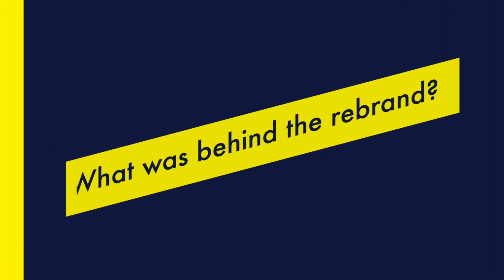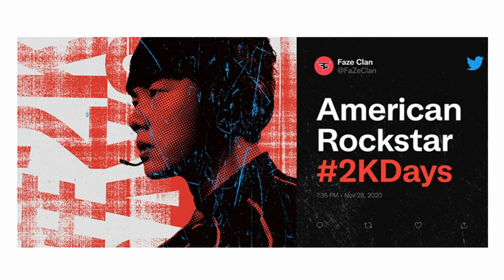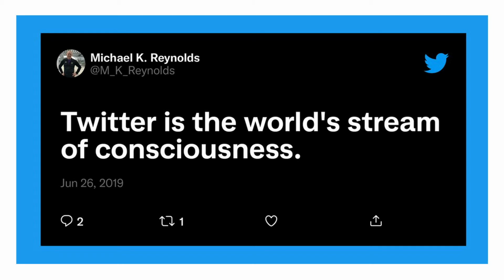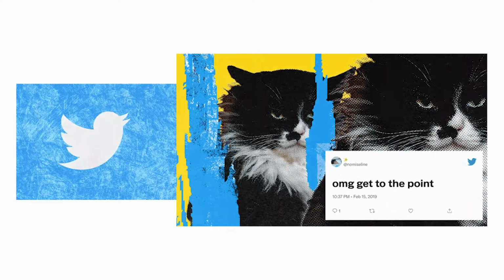So Twitter have recently rebranded to reflect the living, breathing nature of their platform. They've moved away from the flat design, or slightly away from the flat design, there's still some of it in there, into a more layered, textured approach to their design aesthetic. The idea of Twitter being the world stream of consciousness, a place where you can have messy, complex, fun, inspiring conversations, was what informed this rebrand.